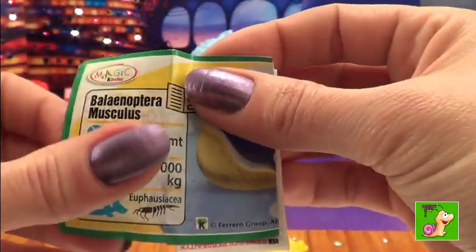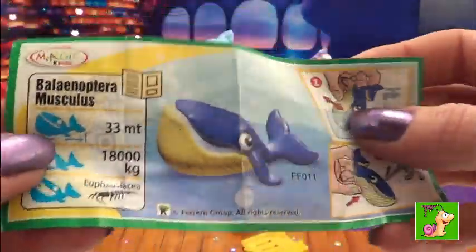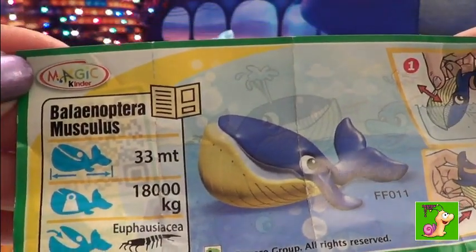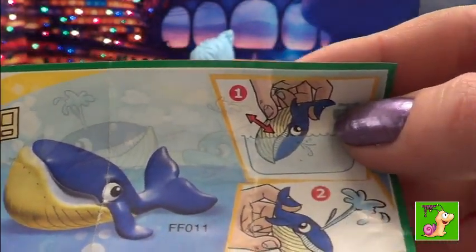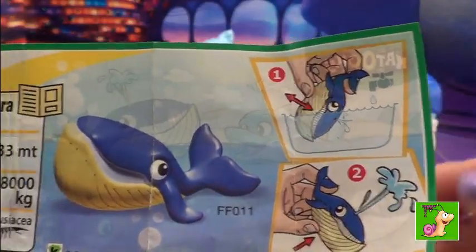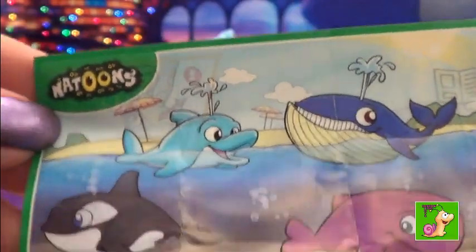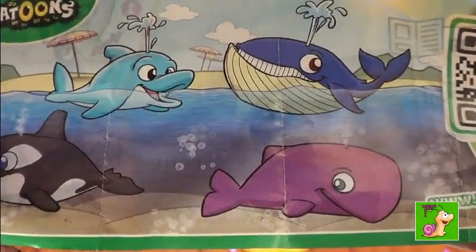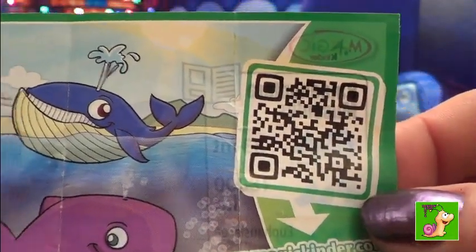Let's see, what can we collect? So this one has a very long name and it's called something like Balaenoptera musculus. So it's very muscular and strong. And this is the one that we've got. And you can also collect other whales in this collection. Blue one, a gray one, this one we already have, and the purple one.